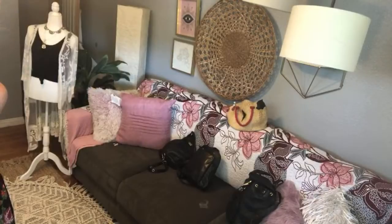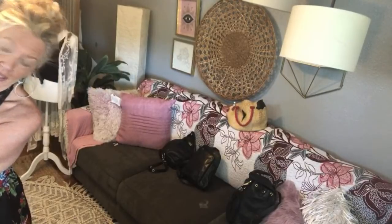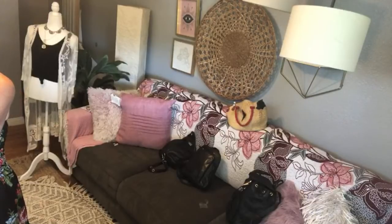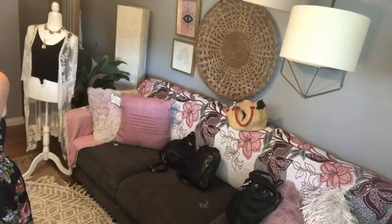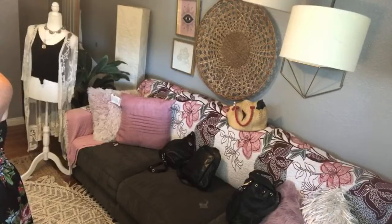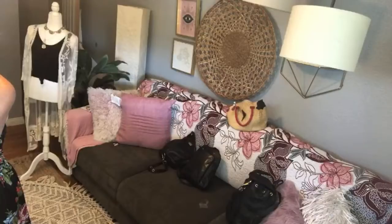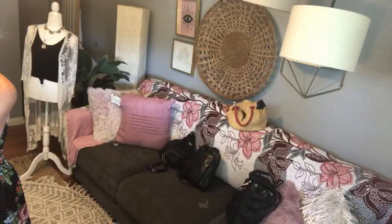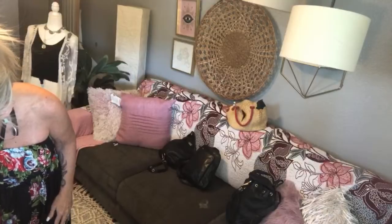I'm just going to say lady crossbody. Okay, lady crossbody with a cherub. Actually, it's got a cherub. I'll say crossbody cherub. Okay, so that was 13.